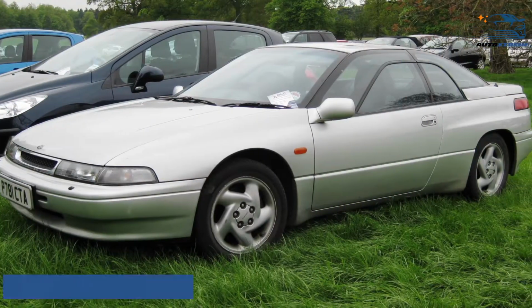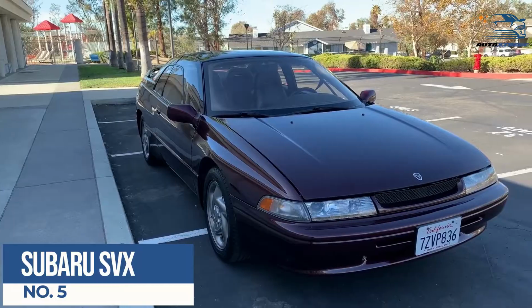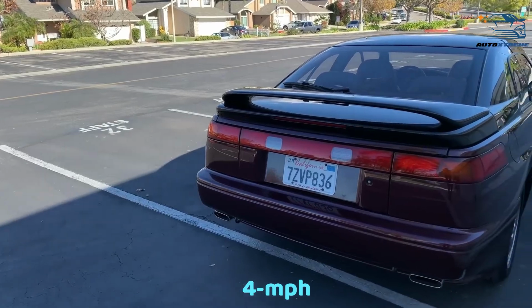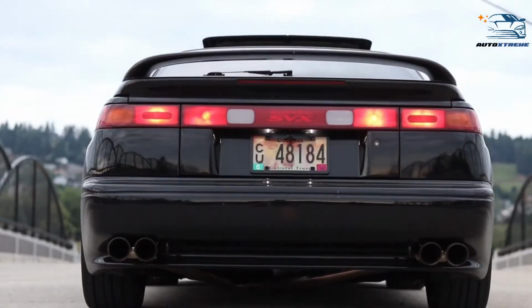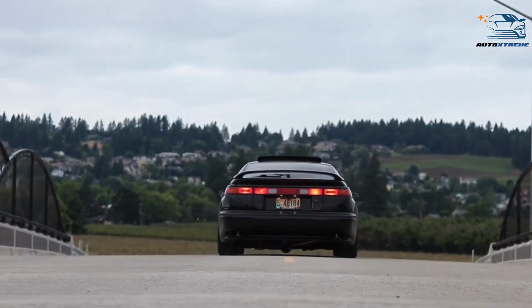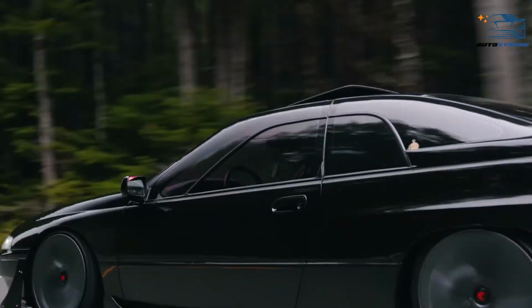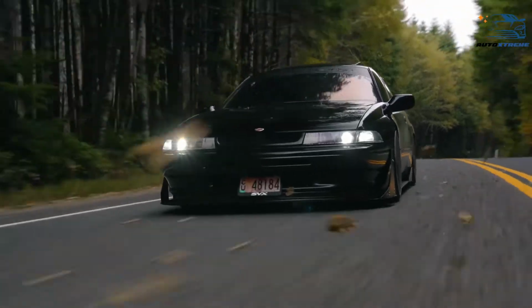At 5, Subaru SVX. Subaru's attempt to move up market with the 154 miles per hour Giugiaro-styled SVX Grand Tourer didn't exactly work out, but that doesn't mean it was a bad car. It was just too expensive at the time. These days you can find them for pennies on the dollar.